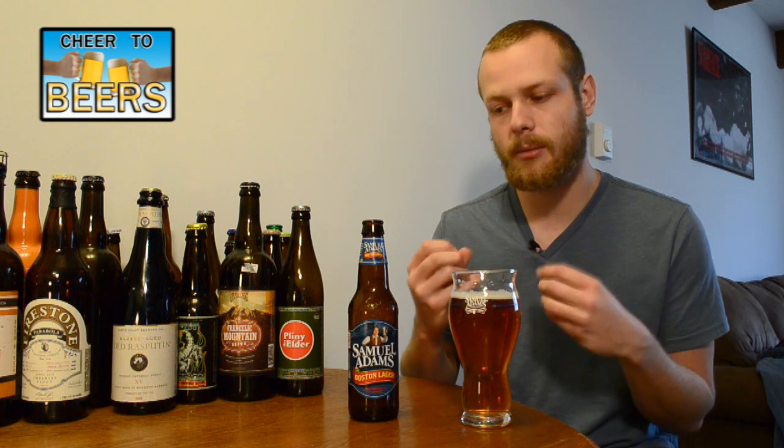I'm using my Samuel Adams Boston Lager Perfect Pint Glass. Figured that was very fitting. This beer comes in at 4.9% ABV. I think it's around 30 IBUs. They use some German-style hops, some noble hops, a lot of two-row malt, I'm assuming, and they claim it to be very balanced, full-bodied, a little bit of caramel sweetness in there, but a very balanced beer with a little bit of bitterness, just an all-around balanced, nice-tasting beer. So let's go ahead and get into Samuel Adams Boston Lager.